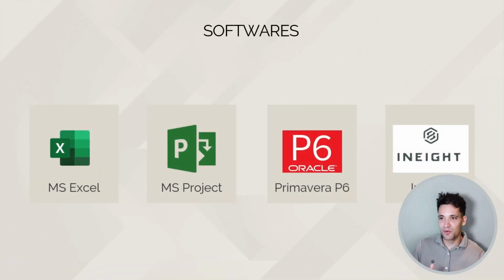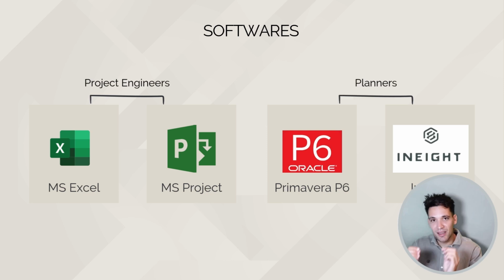So you can use the traditional way of doing it by hand, but the reality is in 2025, you're not going to be doing that. You're going to be using some sort of software tool to create your schedule model. It's really a couple of different tools we've got at our disposal. I'll categorize these based on what typically project engineers or construction people would use, and then you've got specialist software that planners and project scheduling professionals tend to use.